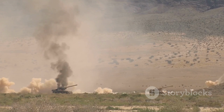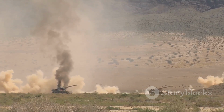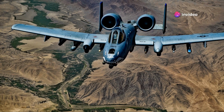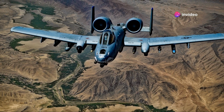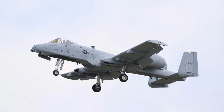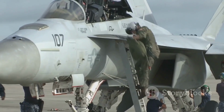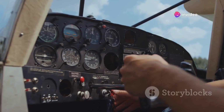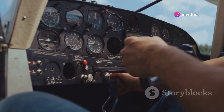The A-10 is a beast of a plane, designed to handle the GAU-8's kick. Its airframe is built to absorb the shock, and its engines are positioned in such a way to counteract the recoil. This design ensures that the plane remains stable even when firing its powerful gun. And the pilots who fly it are some of the best in the business, trained to manage the recoil and keep the plane flying straight and true.